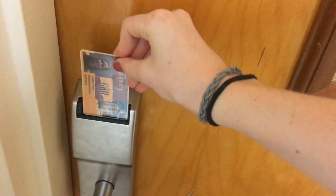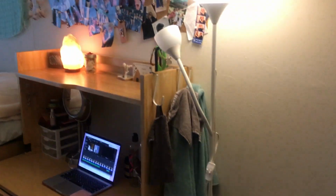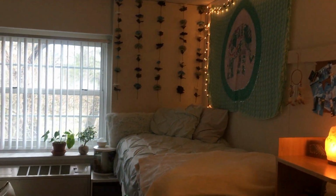Hey everyone, welcome to my room tour. This is my dorm room at school. So it's pretty small and I only have half the room, but I think I've managed to set it up and decorate it in a way that I really like.